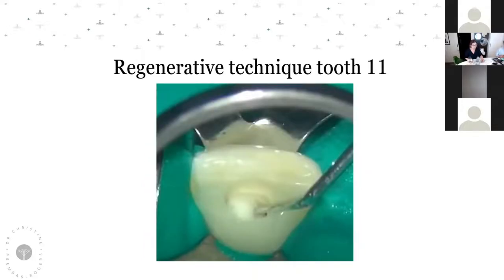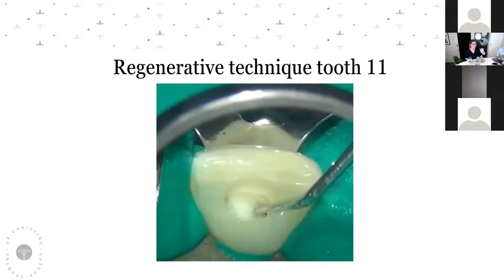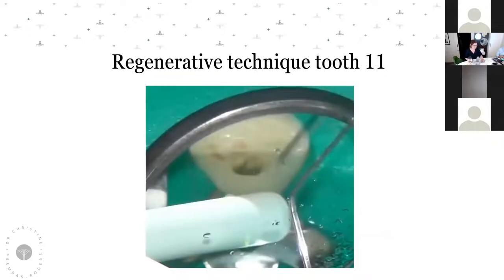It's not often that I place cotton wool underneath the temporary restoration, but this is really to prevent it, if the calcium hydroxide is used up and disappears, from everything plunging down into the root canal. So I've got to start removing other foreign objects. And there's the calcium hydroxide, cotton wool, finishing.